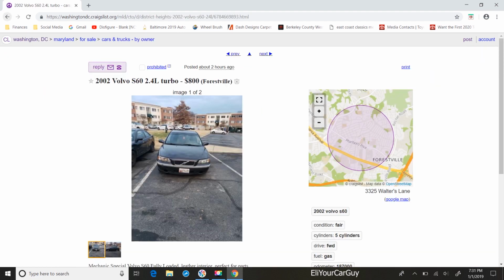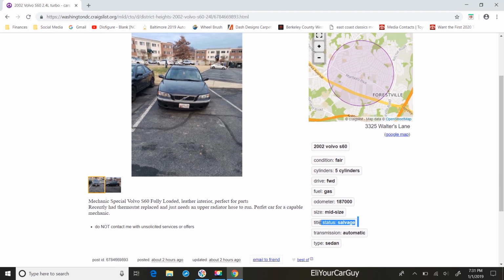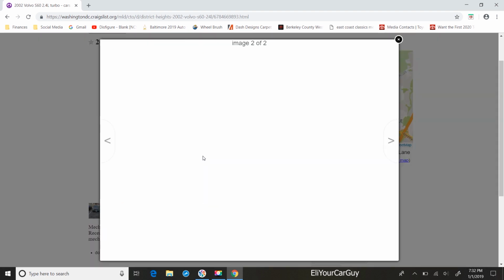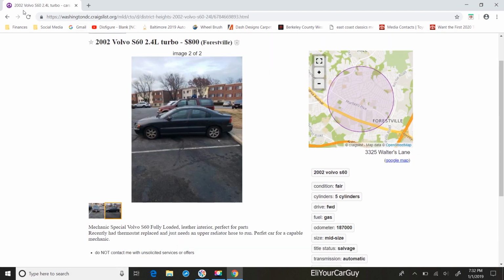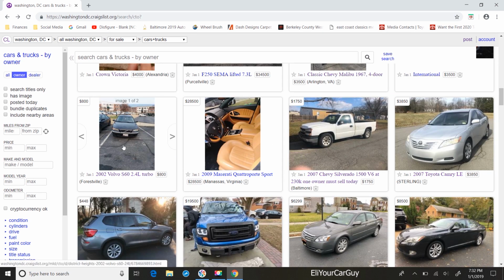Here we have an '02 Volvo S60, 2.4 turbo, $800, 187,000 miles. Yeah, big red flag right here. Salvage title. That's something to definitely stay away from. And it says they just had the thermostat replaced and it needs an upper radiator hose to run. So a key thing I'm observing is they replaced the thermostat and it needs an upper radiator hose. Something with the cooling system is going on with this car, and for that reason I would steer very clear of it, because coolant systems, head gaskets, that kind of stuff can get very pricey.